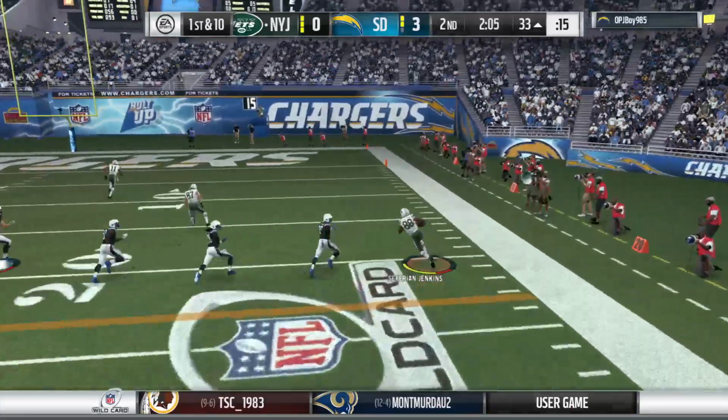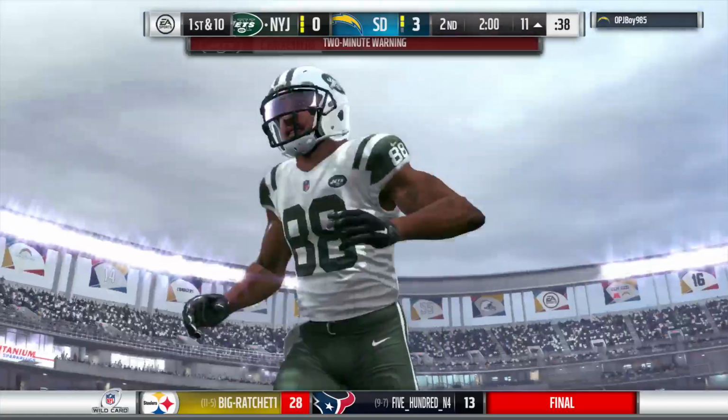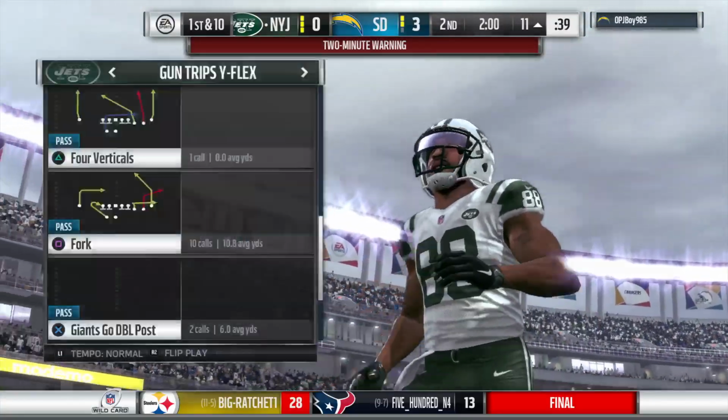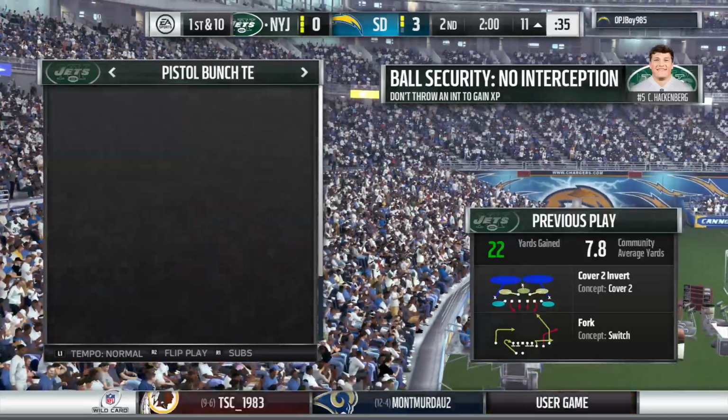Here's Hackenberg. Caught. Seferian-Jenkins, right side. Give him 22 on that one. And that's good for a Jet first down. 2 minutes to play here in the first half.